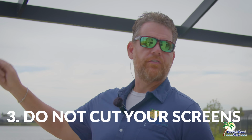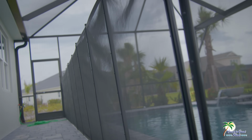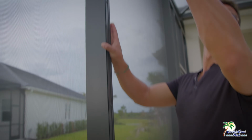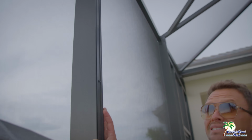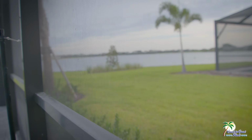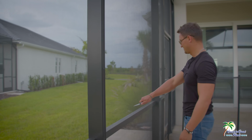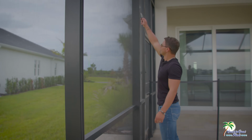And number 3, I don't want you cutting all the screens on your cage. The absolute craziest thing I've seen people do is actually cut slits in their screens. No, no, no. We do not want you cutting your screens. That is a terrible idea. Chances are, if it misses us, you're gonna have just created thousands of dollars of damage and repair that you would have had to do anyways. Do not tear your screen out.